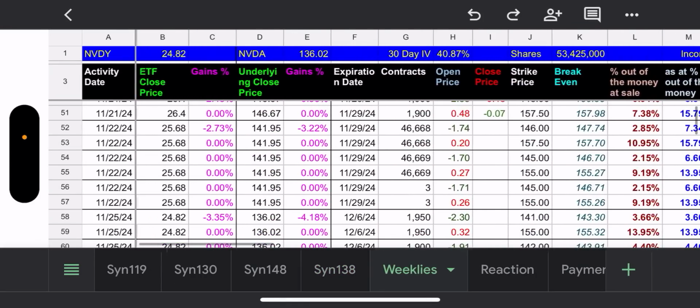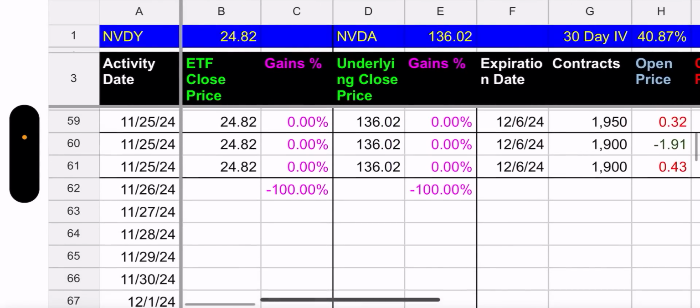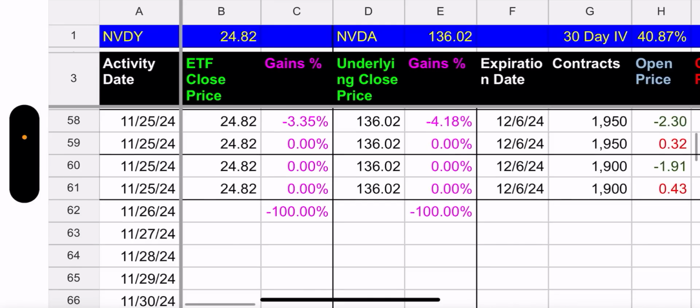All right, so if we go to the weeklies tab, I don't know why I put this sweatshirt on. I'm sweating my ass off. Give me a second. Okay, that's better.